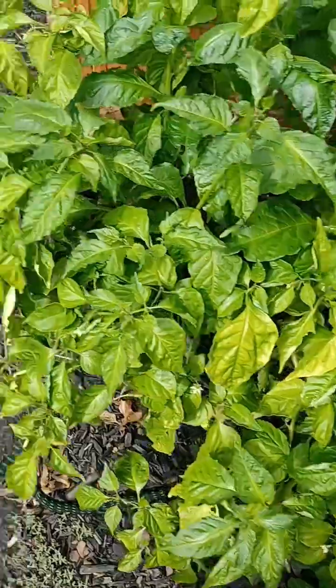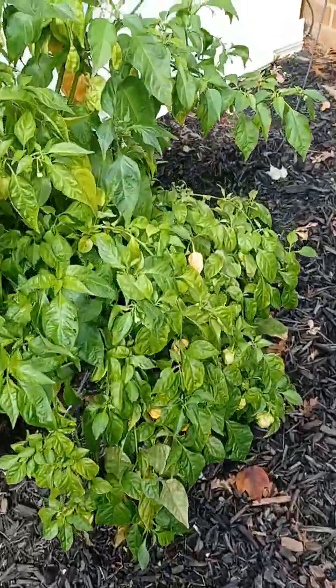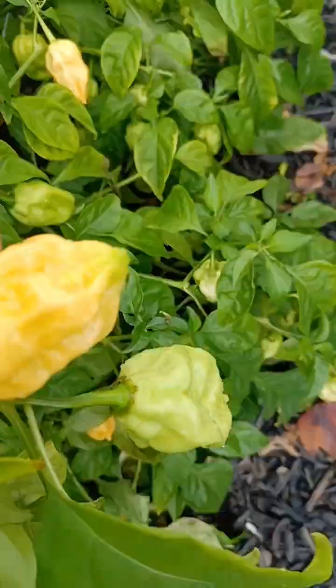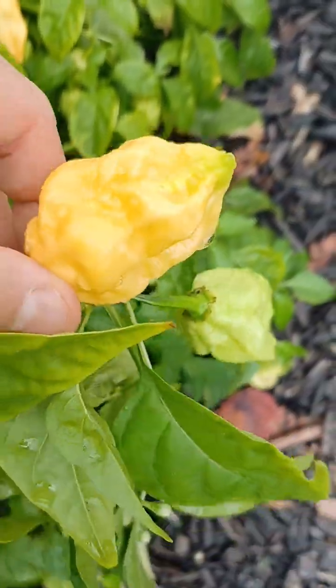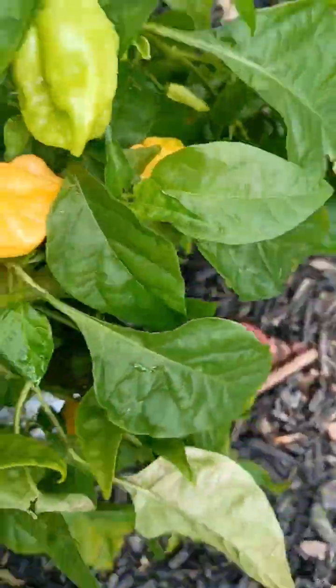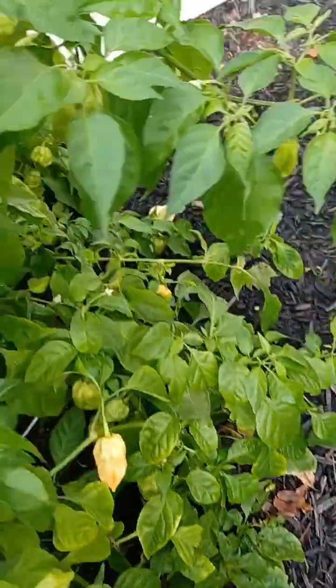And I just picked off of these things a couple days ago. Here's those peach ones. Wow. Look at that. Freaking beauties. So heavy. Look at these branches, so heavy with pods. They're just shrinking down. There's more.